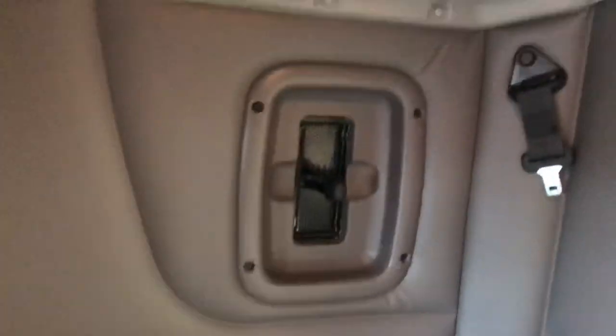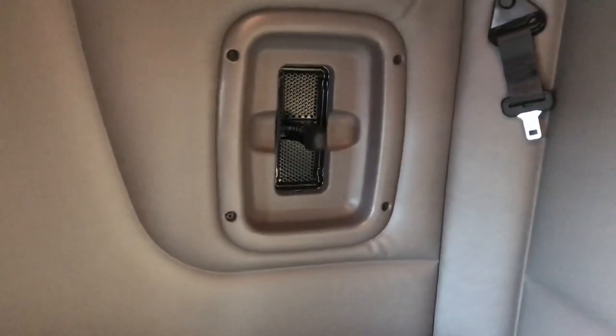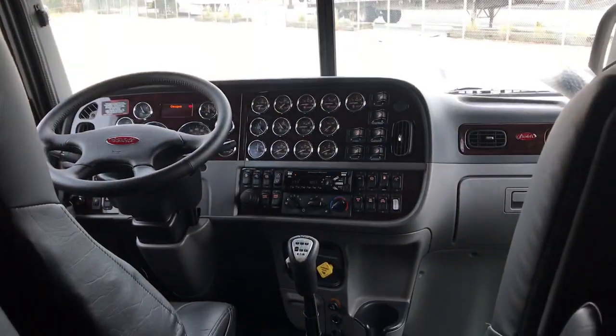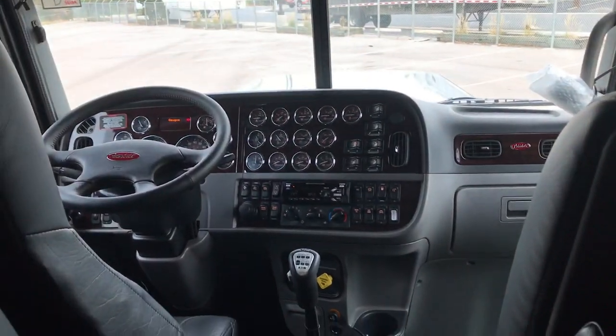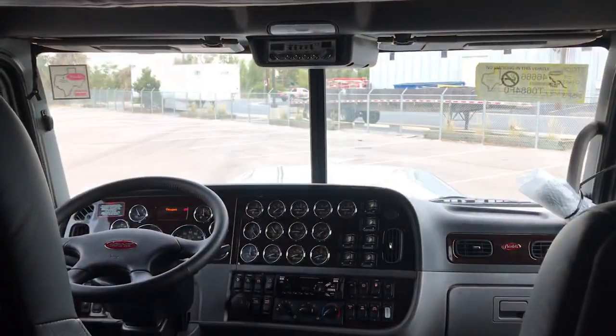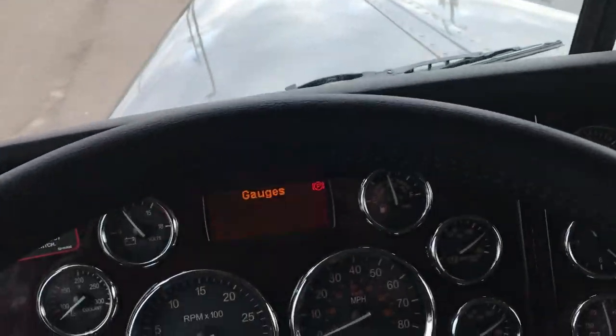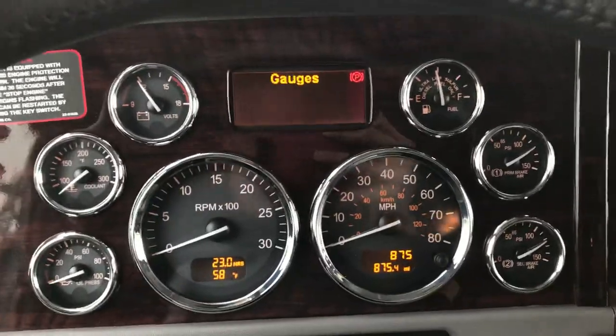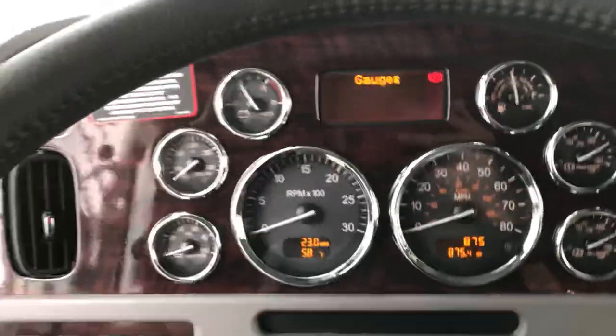I'm 6'5" and I can fit perfectly fine on these beds. So plenty of room for a lot of you bigger guys. Here's a good look at the cab from the sleeper point of view. Good look there. Only 875 miles. This must have been the lead truck from the factory.